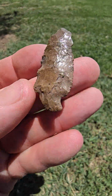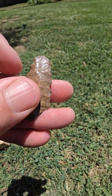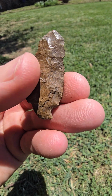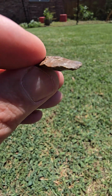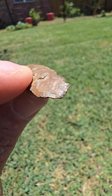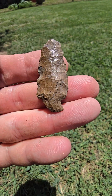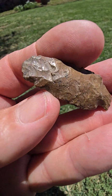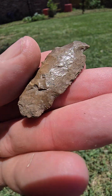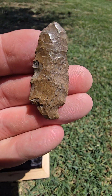Here's another little one I found from the same bars. Anyways, it's got a monster impact fracture, but to me, it looks like they used it as a scraper or something, because it's not really broke. Well, I don't know if that's showing up. What do you guys think? I think they reused that. A little mini Scottsbluff, I think. Sometimes it even looks like a Dove, but anyway.